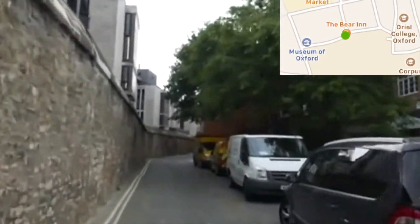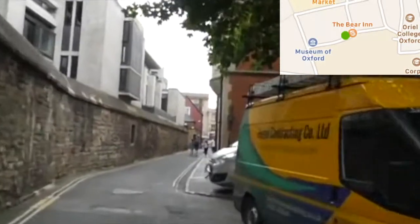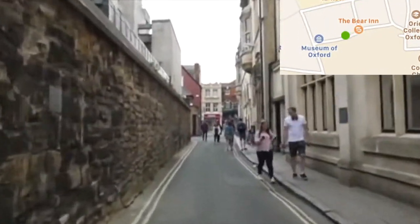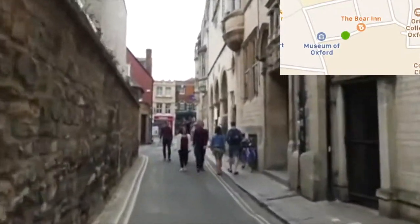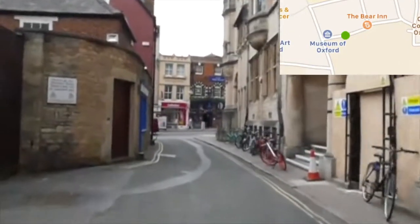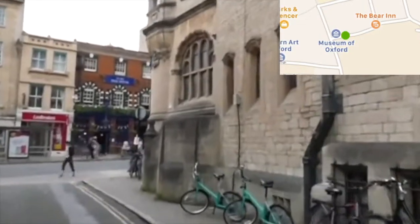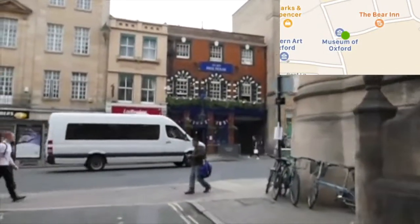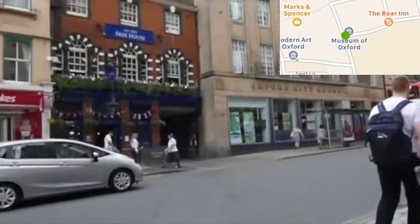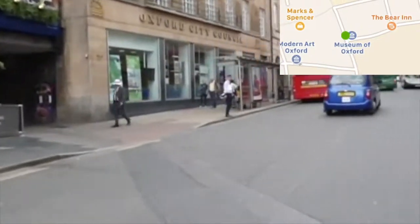On the left-hand side is still Christchurch College, still one of the largest colleges, at least in terms of the number of buildings. And on our right-hand side is the City Hall of Oxford, not belonging to the university, but to the county and the city of Oxford. Straight ahead at the end right here is the continuation of Corn Market Street. If we were to turn left, we'd be approaching the main entrance of Christchurch, but we will be turning right and going up this slight little hill right here.